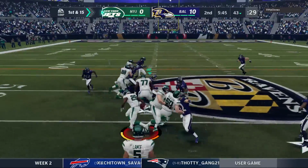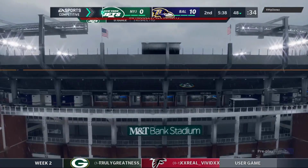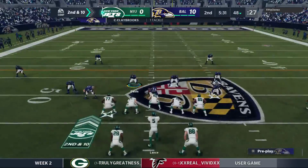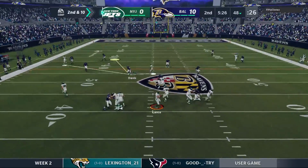Following the penalty, it's Geis. And give him about 5 as he gets this up to the 48-yard line. Darius Geis, the ball carrier. Tackle made at his 48-yard line. A 5-yard gain. Back to throw now on 2nd and 10.